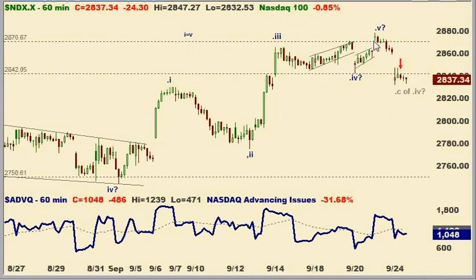Nasdaq possibly can be counted as a peak. It could also be counted as a B, and this could be a C wave. So this is one of the ambiguities of Elliott wave. Sometimes a C wave or an impulse wave one down off the top can look rather identical. So what we want to see here is a corrective pattern that fails to make a new high to confirm a peak in the Nasdaq.